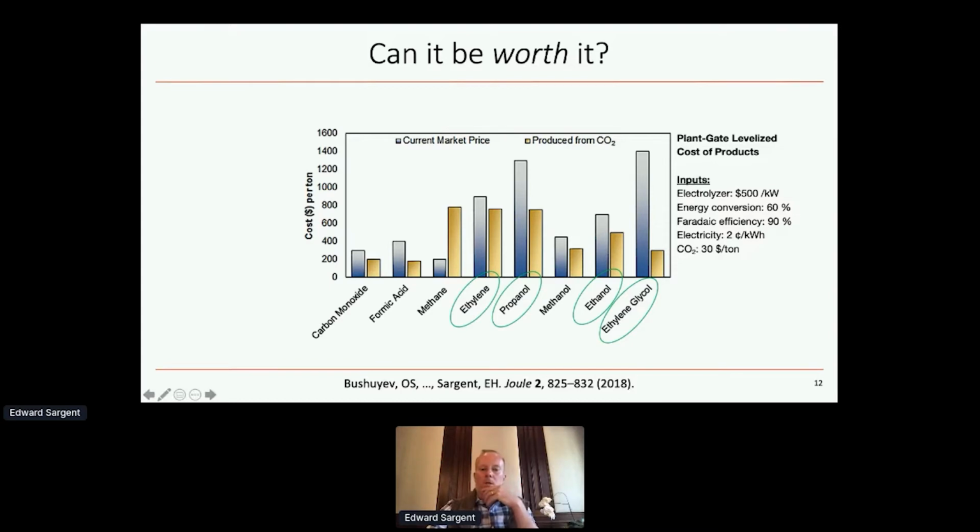Propanol is one. It's not quite as large an industry, but you can see that we can potentially have a greater price advantage. So where we have these larger gaps in terms of the price to produce and the market value, the markets may be smaller, but they're still pretty big. They're measured in the billions and the tens of billions. They might be good entry points into the field of renewable fuels and renewable chemicals because of these more favorable price gaps.